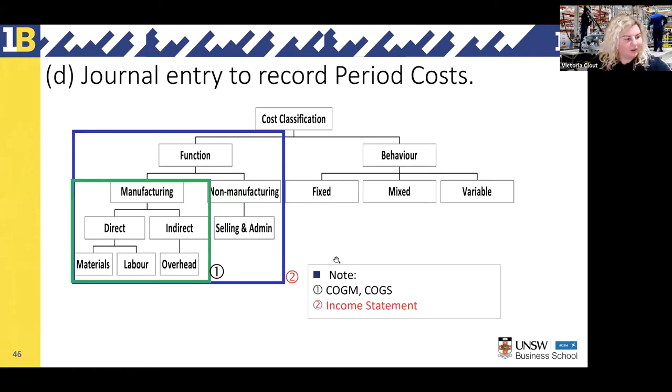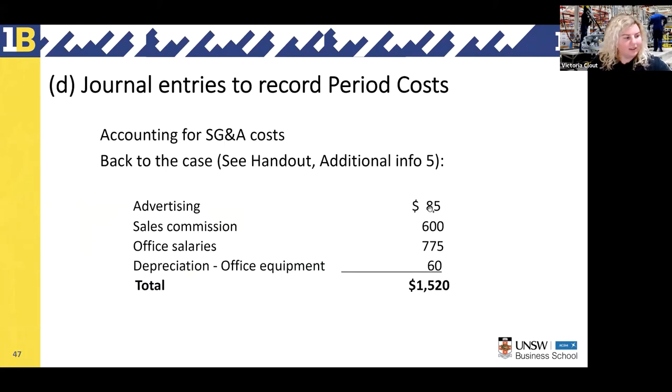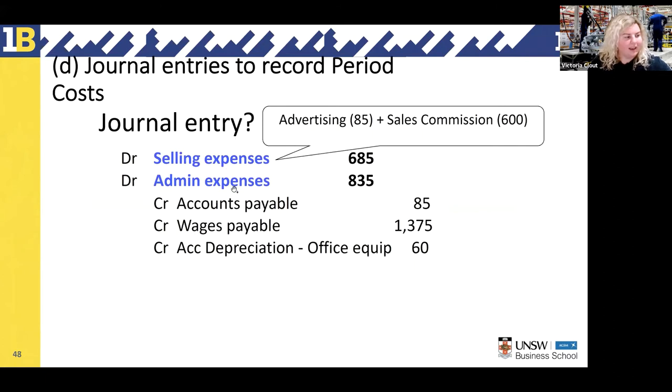So our period costs, remember, selling and admin go straight to the income statement. So we can record these: advertising, sales commission, office salaries, depreciation, office equipment. We can just put them into two categories. So the income statement only has two lines. So selling expenses, advertising plus sales commissions. And then we've got our admin, which is our other expenses.